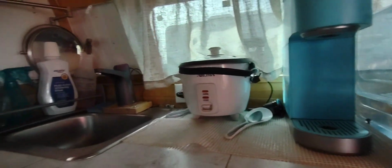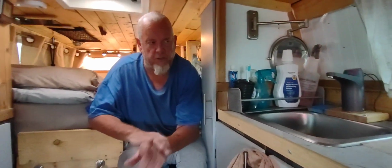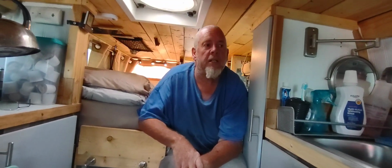Oh, cool. I've got my Keurig. I still have a French press, but I get kind of impatient for coffee, so I use the Keurig. I hear you. Rice cooker can be used for many different things.